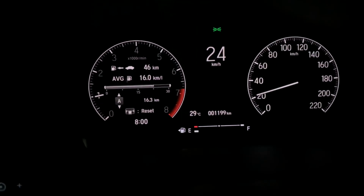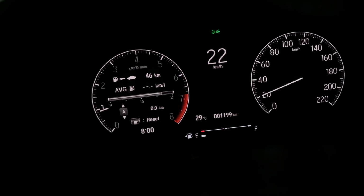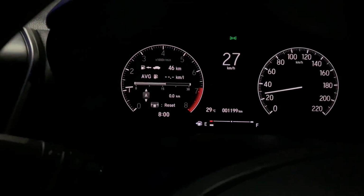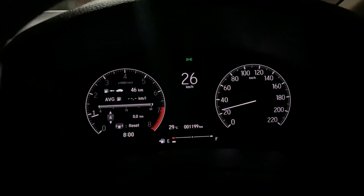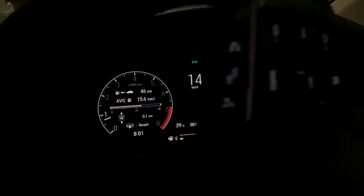Okay, so I'll quickly reset this over here. Okay, done. So I've reset this trip A, and now let's head back home, and it will be around 4 kilometers. So it will give you a rough idea on how much mileage you can extract out of the Honda City 5th generation. Okay, it's totally city condition.